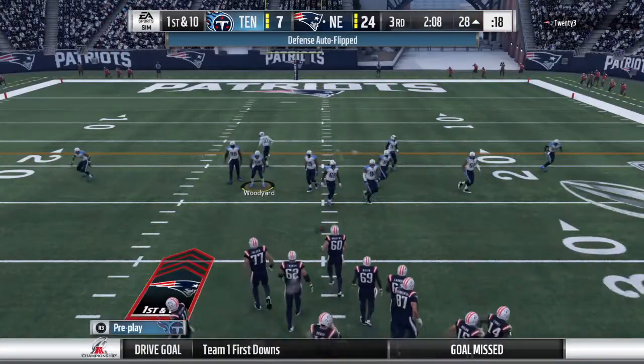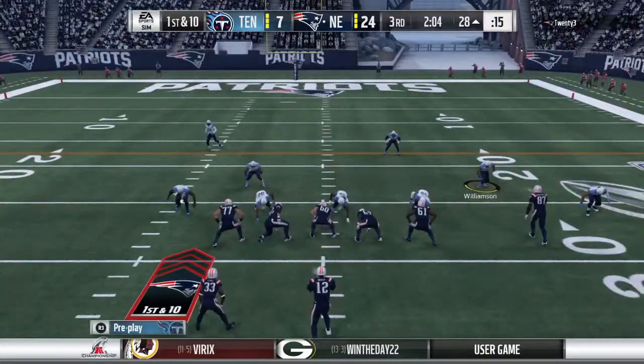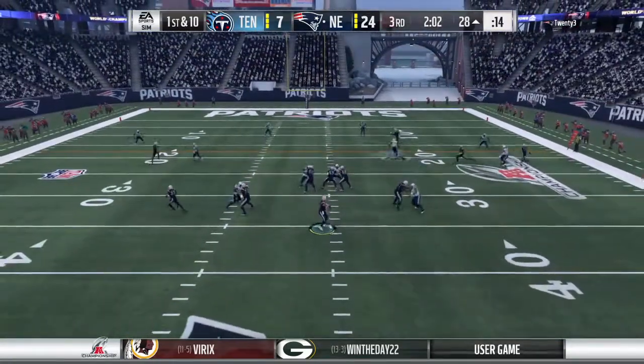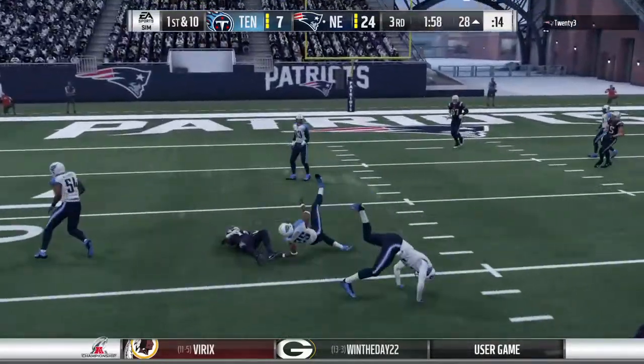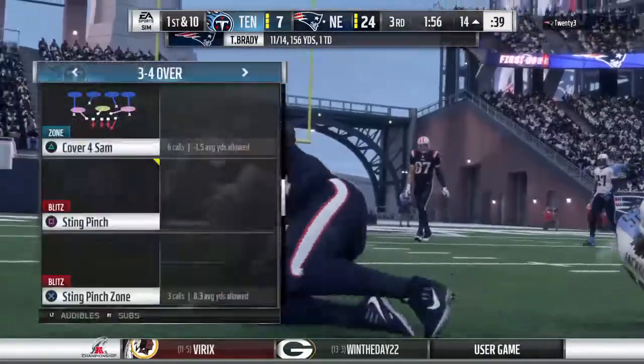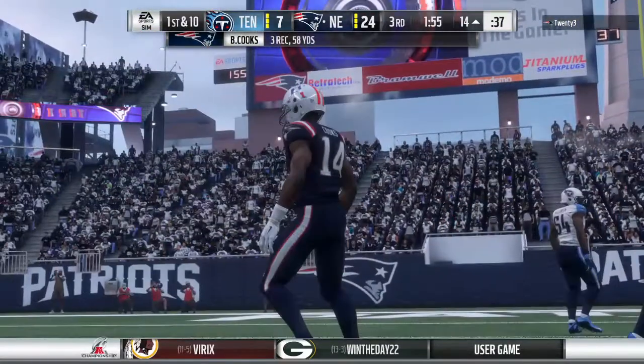If you're running an out route, it's likely you're going to end up near the sideline. And what did we just see there? Toe tap. You got it. The benefits of practice. Toe tapping, foot dragging, picking it up, and making sure it was a catch. Another 13 yards there twice in a row, and they're on the move. Another first down as well.